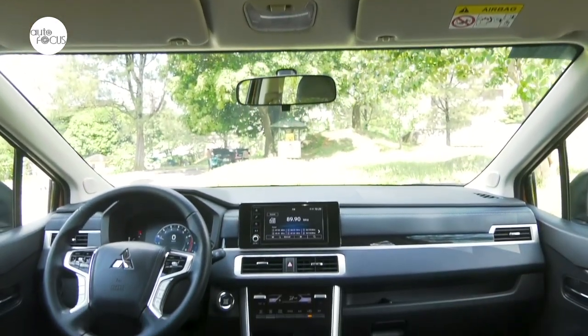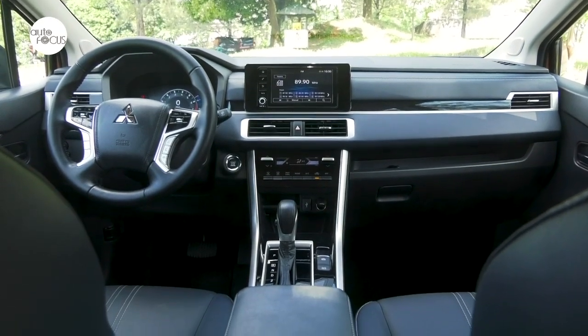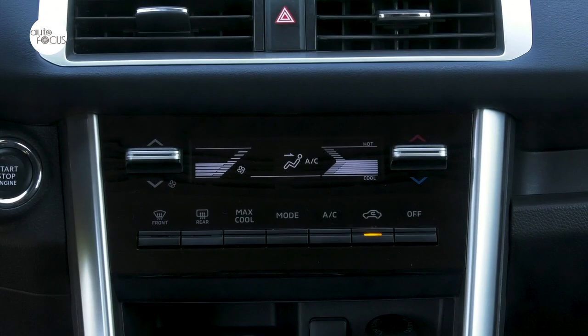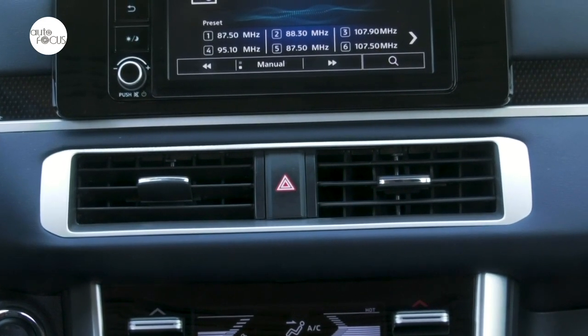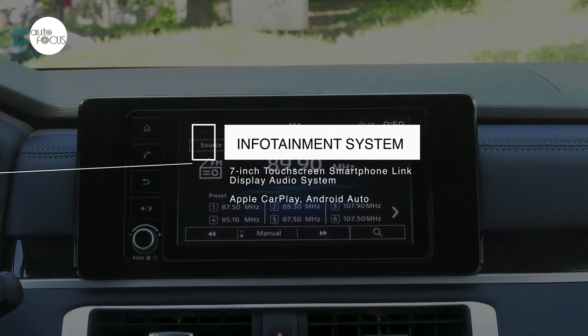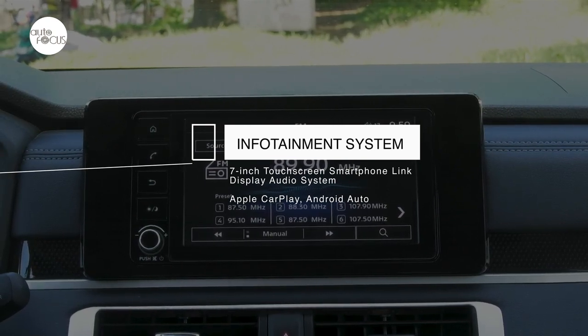The cabin dash looks premium, classy, and high-tech, especially with the 8-inch digital LCD meter cluster. The digital air conditioning controls, with clearly laid out buttons and large toggle switches, control temp, fan speed, and aircon modes. And the 7-inch touchscreen smartphone link display audio system with Apple CarPlay and Android Auto connectivity.